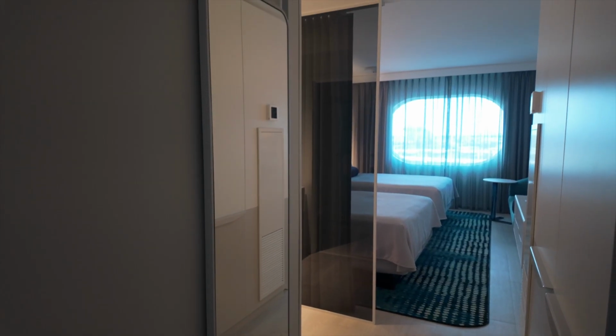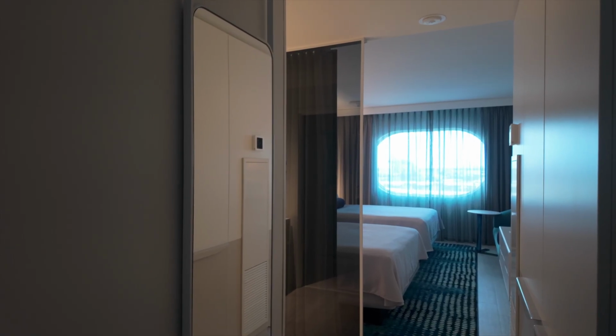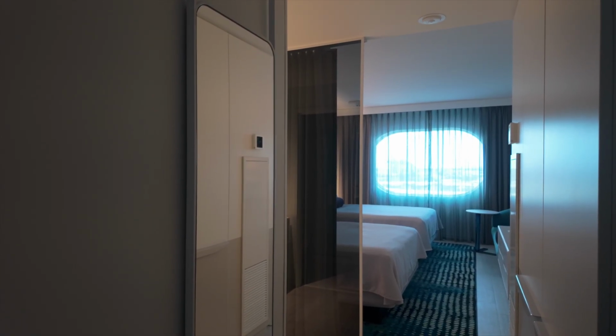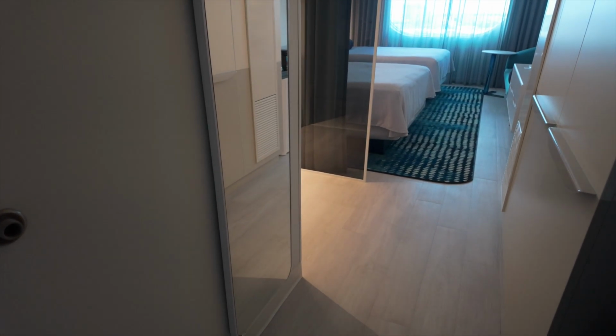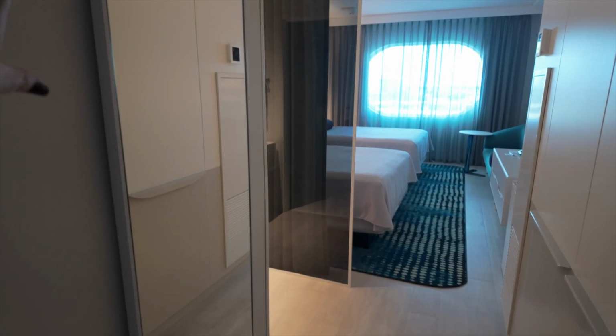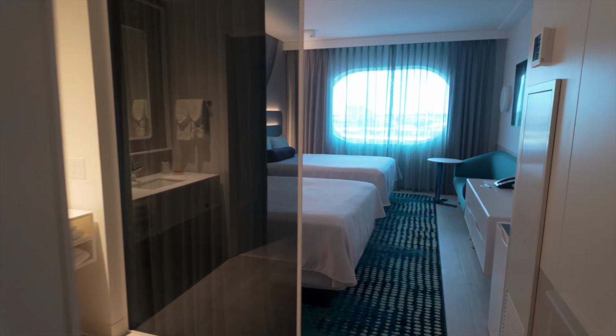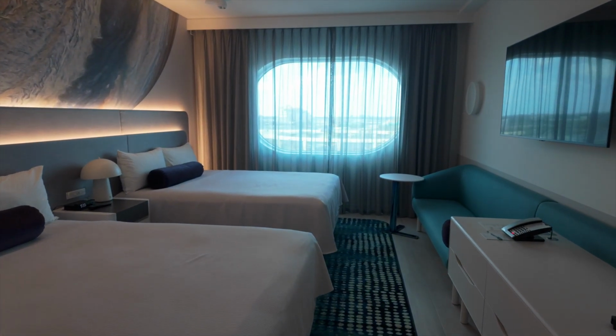I'm going to switch to the Osmo and give you the room tour. So this is room 8030. I'm on the 8th floor, so there is one floor above me. There are 9 floors in this resort. And very similar to Stella Nova, you walk in to your full-length mirror and your view of the room.